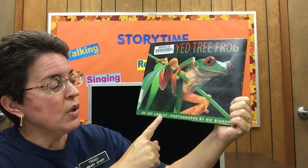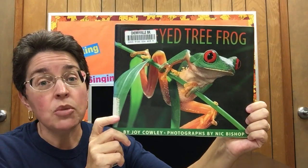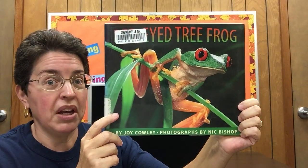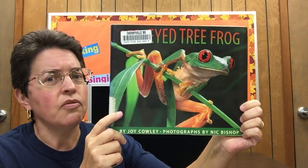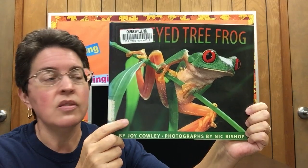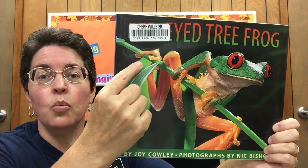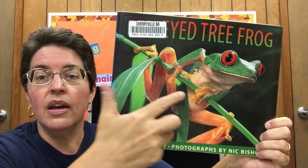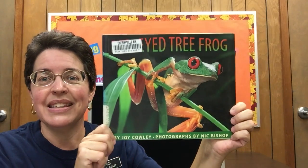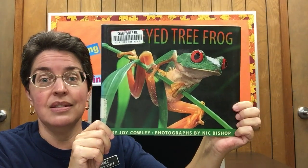This book is by Joy Cowley, and the photographs are by Nick Bishop. Nick Bishop does a lot of nonfiction books for children about frogs, spiders, snakes. He's a fabulous photographer that takes some really wonderful pictures. And this is about our tree frog in the jungle. And you can see he's got these weird, almost look like pads. Those are his sticky, sticky toes so that he can stick to the trees. This is a fun one. And yes, he very much has red eyes, doesn't he?